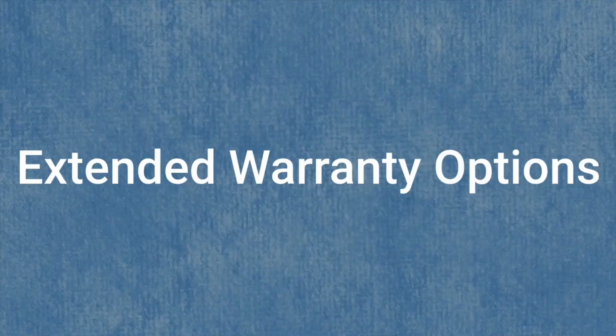The manufacturer will use this information to determine what coverage applies. Get any warranty determinations in writing. If the manufacturer says certain systems are still covered, make sure you have the documentation to that effect.